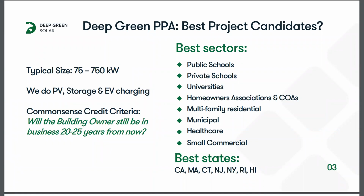In terms of sectors, some of these are going to be investment grade. So of course, anything investment grade is really easy. Public schools, municipal, and of course universities are the classic investment grade sectors that do really well with the PPA. And the PPA is of course the only way that entities like that are going to be able to go solar. Or of course a lease, but that's pretty rare.